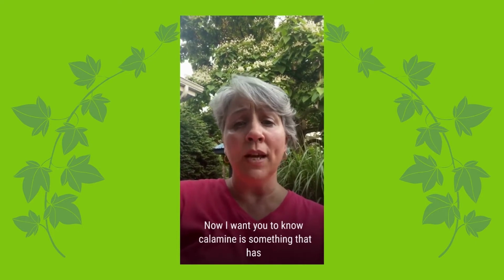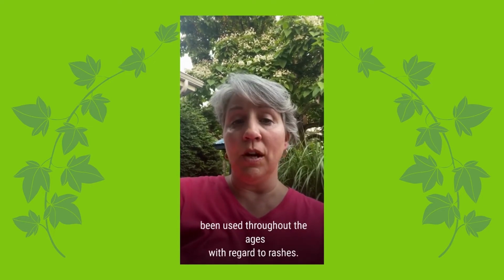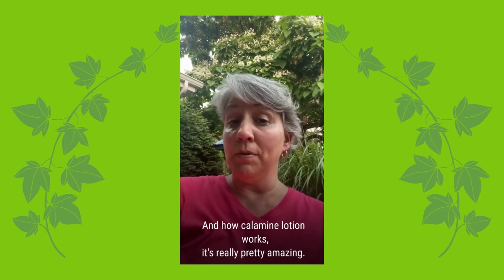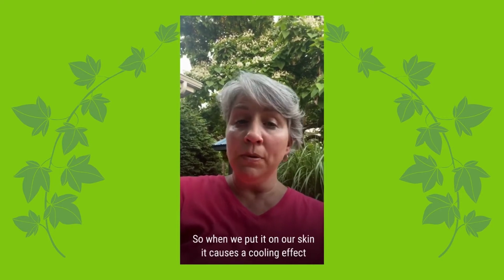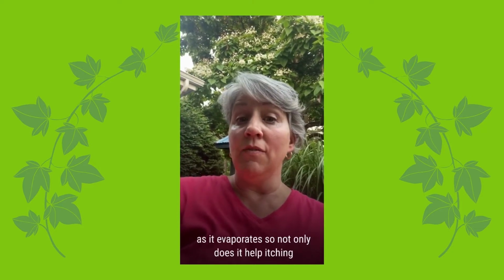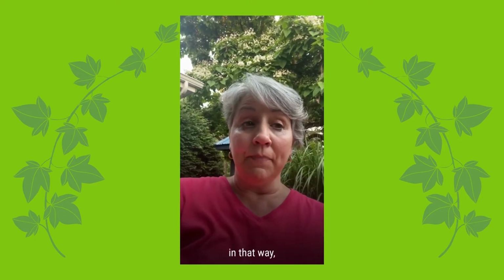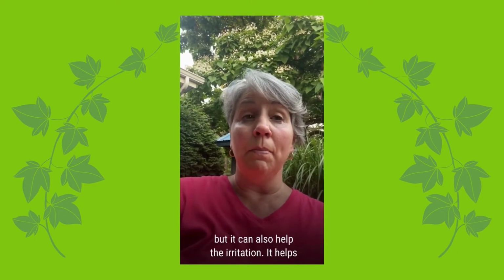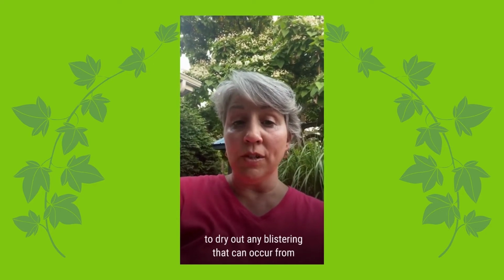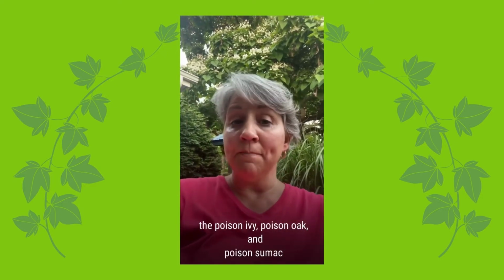Now, I want you to know calamine is something that has been used throughout the ages with regard to rashes. And how calamine lotion works is really pretty amazing. So when we put it on our skin, it causes a cooling effect as it evaporates. So not only does it help the itching in that way, but it can also help the irritation. It helps to dry out any blistering that can occur from the poison ivy, poison oak, and poison sumac.